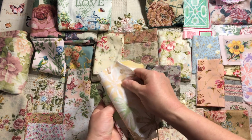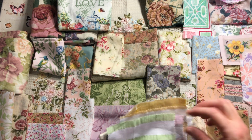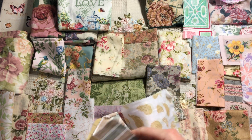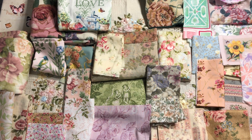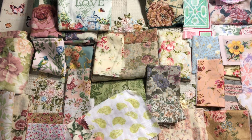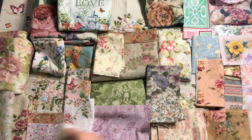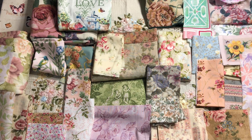This one's got more browns and yellows on it. Got some stripes, which I'm not convinced I'm going to use, unless I do need some more coordinating pieces. So I might just put those off to the side. I've got some little feathery pieces, which I quite like. Again, I'll probably tea dye that if I'm putting that in. Put that pink stripe away as well.